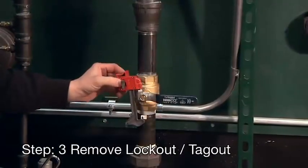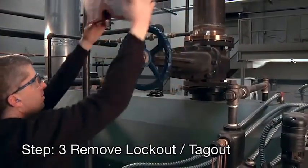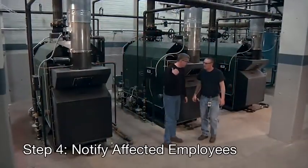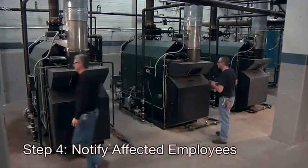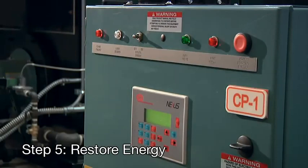Remove the lockout tagout devices. Each person must remove his or her own lock and tag. Before you restart the equipment, notify all affected employees that the lockout tagout devices have been removed. And finally, restore energy to the equipment in the order indicated by the lockout procedure.